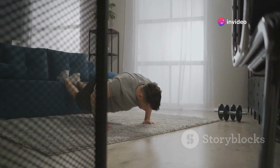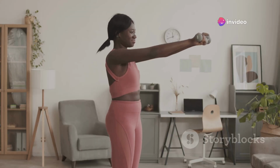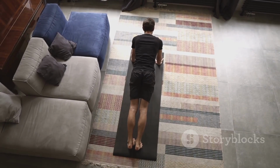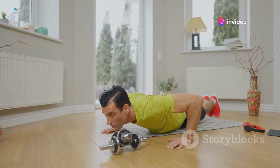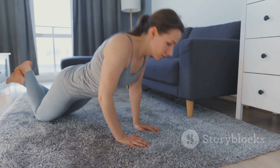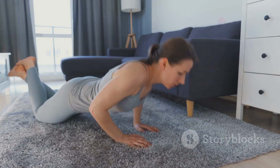Bodyweight training forms the cornerstone of effective apartment workouts. It's a highly versatile and effective method for building muscle and improving overall fitness. By leveraging your own body weight as resistance, you can target various muscle groups and create challenging workouts. Push-ups, for example, are a fantastic exercise for building chest, shoulder, and tricep strength. They can be modified to adjust difficulty, from wall push-ups for beginners to decline push-ups for a greater challenge.